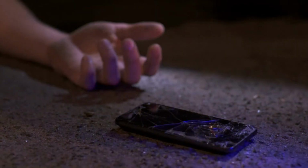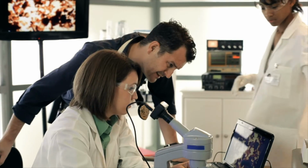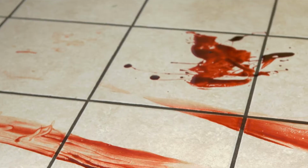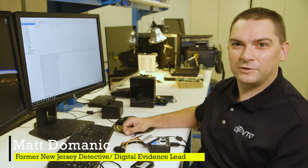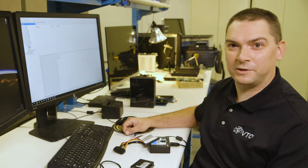But what you often don't see is the life-threatening risk that police investigators and digital forensic practitioners encounter when handling contaminated evidence. Unfortunately, there was no set protocol. There wasn't a lot of research in that field at that time when I was handling digital evidence for the department that I was working for.